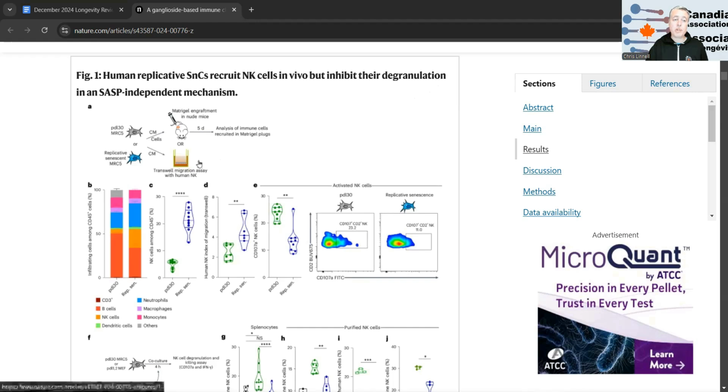What they firstly did to see how this worked was they injected mice with proliferating normal cells or senescent cells. The green are the normal cells, blue are the senescent cells. They found that the NK, or natural killer cells, did home in on the senescent cells more so than the normal cells, as can be seen here by the higher blue dots to the green. However, there was less degranulation, so they weren't activating or attacking those cells, as can be seen in E here, where the blue dots are lower than the green ones.